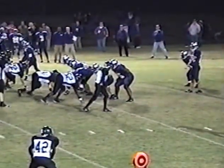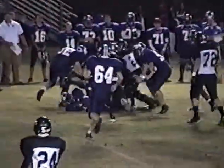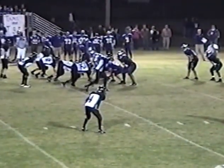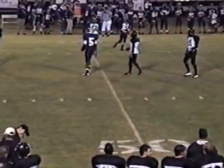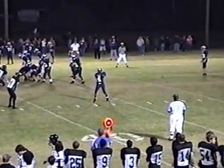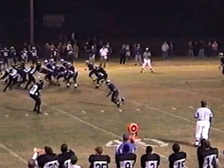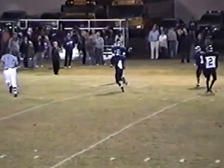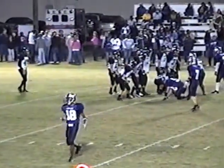Second and eight. On the field, Dale High Trotter, number six. Well, Wilson looks to throw. Third and five. Pass is incomplete. Fourth down. 4th and 5. Punt. Way to go, Treesdale. First and 10, ball's on the 35.